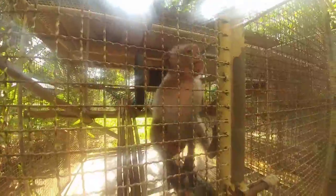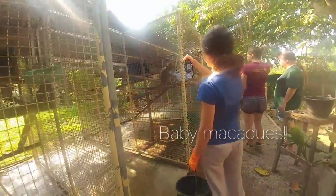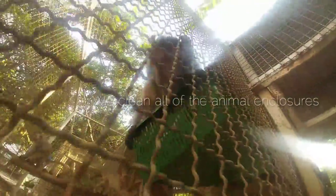And back to work we go. Now here are some baby macaques. This one actually is missing an arm. And there's some cute little ones over here as well. It's like a whole family of them. More cleaning, more scrubbing, more feeding, more drinks.